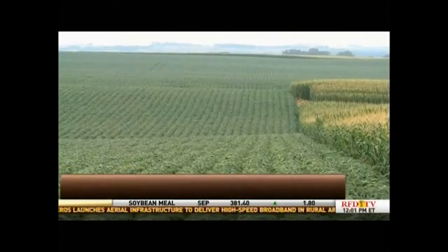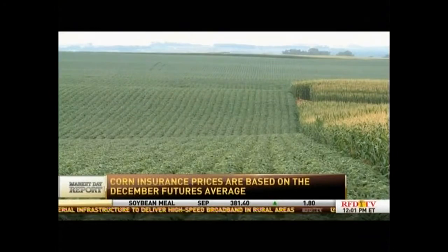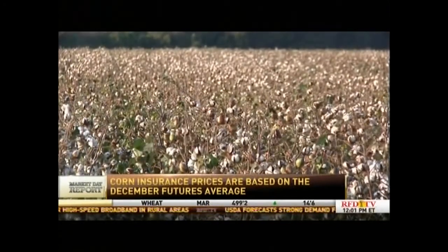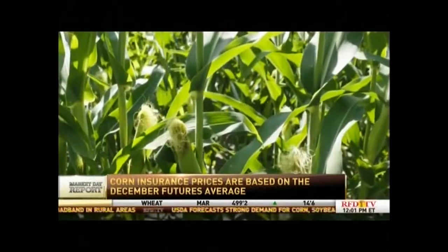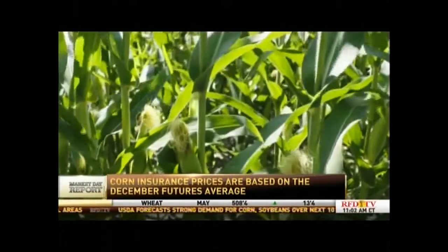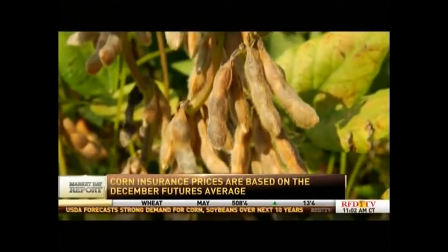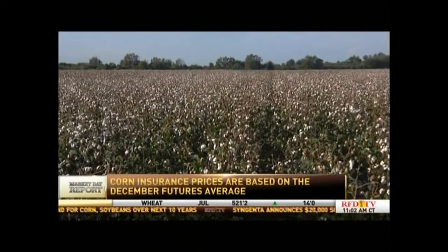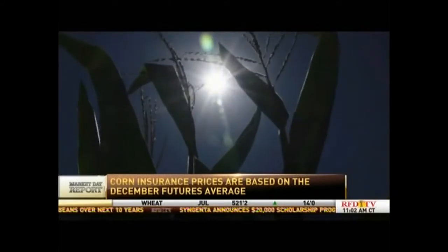Based on that month-long survey period, the crop insurance spring price for corn is $3.96, which is unchanged from last year. Soybeans are coming in at $10.16, down about 3 cents from last year. And cotton came in at 76 cents per pound, up a little bit from the spring price we saw last year, and the highest spring cotton price that we've seen since 2011.